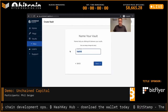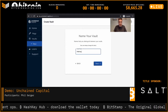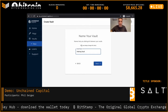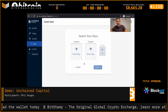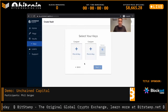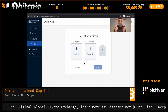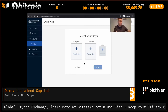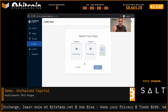We'll give our vault a name. I have a Halving vault, so I'll call this one the Halving vault, just so that we have both names, both titles represented here. And here's where the magic happens. So we have, at this point, an account with Unchained Capital, but we don't have any associated Bitcoin address because we haven't shared public key data in which to combine and build an address. So now I'm going to plug in my devices and actually share public key data from the devices.